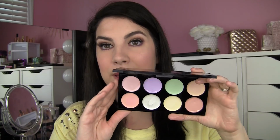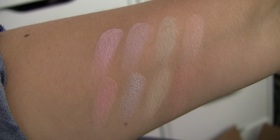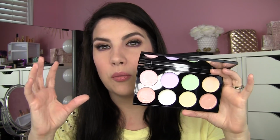First up, from Makeup Revolution, they have this thing called the Ultra Base Corrector palette. Problem for me is that I feel like this is just a palette full of brighteners. Everything is so light, I don't feel like I actually get correction on my skin. But they are a very thin, kind of on the greasy side as far as the consistency goes. So that's kind of a problem for me, but I think the biggest issue here is that none of these tones really go deep enough to actually color correct a dark circle.